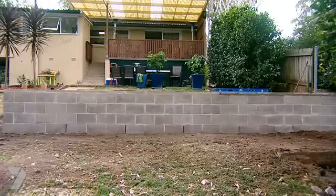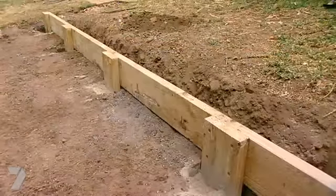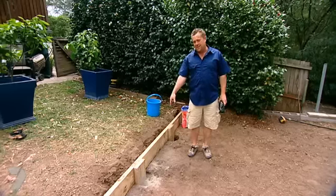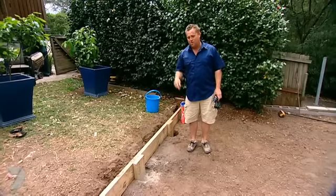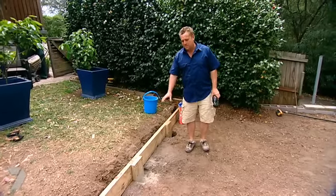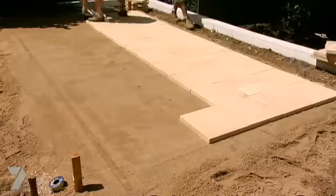Well, our block work's finished. We've levelled off an area and I found that we need a small step here. The reason why I've done it in treated pine is if I did this out of block as well, the concrete footing that I'd have to sit on would cost 10 times more than the one block that I'd be putting in position. And so the family can make the most of our new flat area, we're paving between the two new retaining walls.